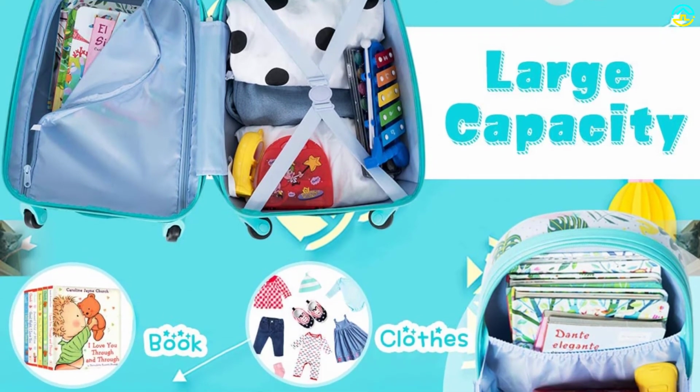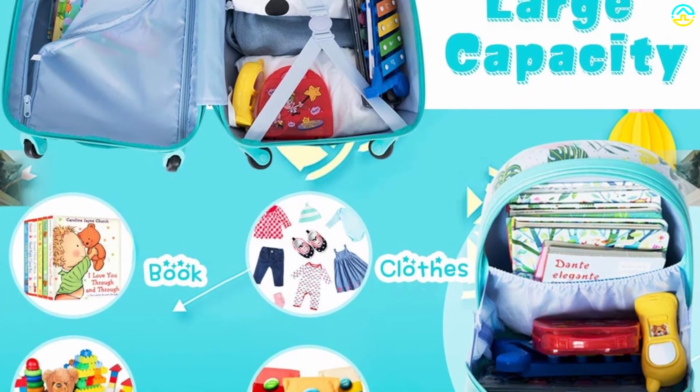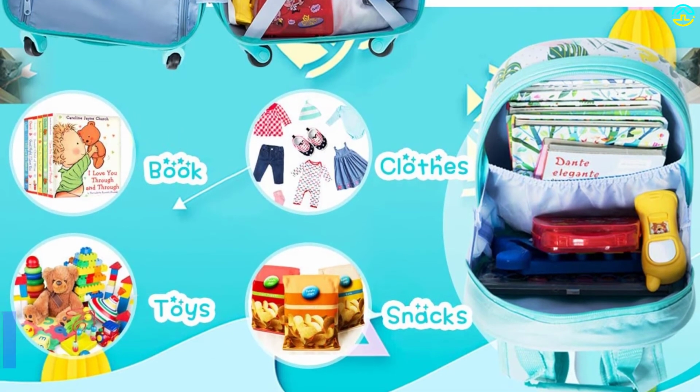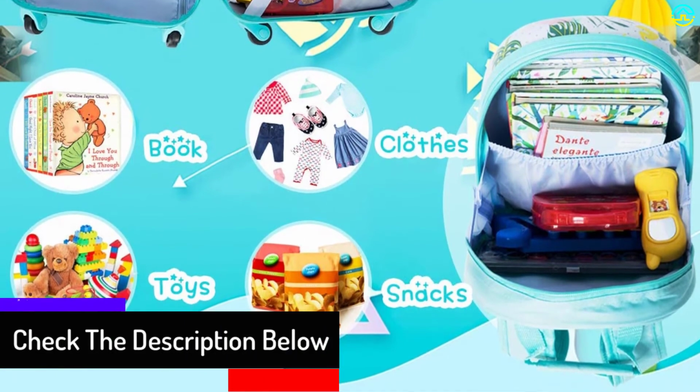At the same time, they gain a sense of responsibility and independence at a young age. They get to learn how to organize and pack items on their own for hands-on ability and responsibility.